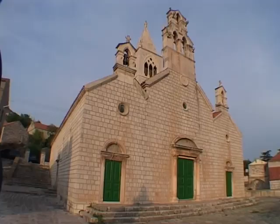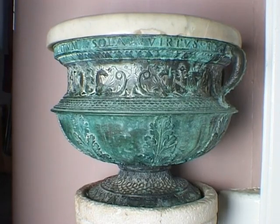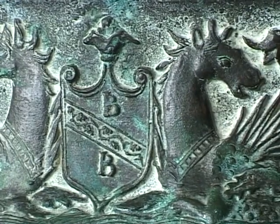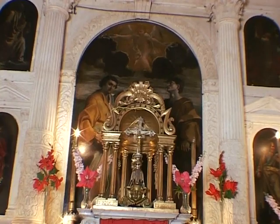The center of Lastovo has always been the church of Saint Kuzma and Damian. It houses valuable artifacts, one of which is a vessel for holy water given to the town by Dobre Dobricevic. The picture above the main altar is by the Renaissance painter Lanfranco.